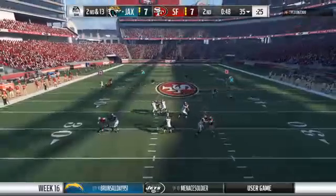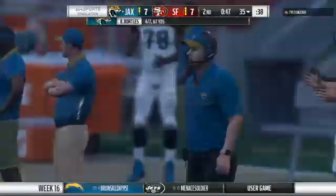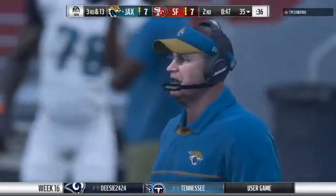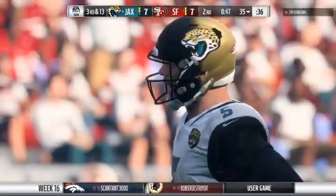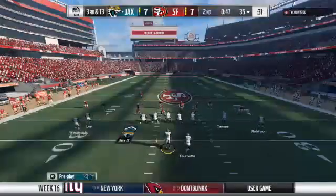A fake to Fournette. Now it's Bortles to throw. And this one's incomplete. So many qualities coaches tick off when they talk about what it was going to take to make an excellent quarterback. Accuracy has to rank near the top of every list. Talk about arm strength, that's great. Mobility, great. But you need that accuracy in there. That one well in front of his man. Now they've got to face a big 3rd down.